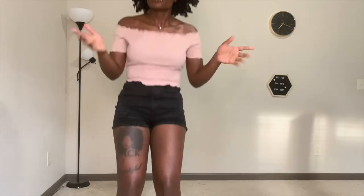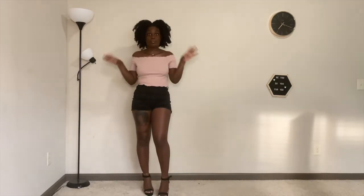I would style it with this necklace, something simple. I forgot earrings, but you would insert earrings here. And then I have a little anklet with it. So this is a simple but cute outfit that you wear on a little day, but not too fancy. So this is it.